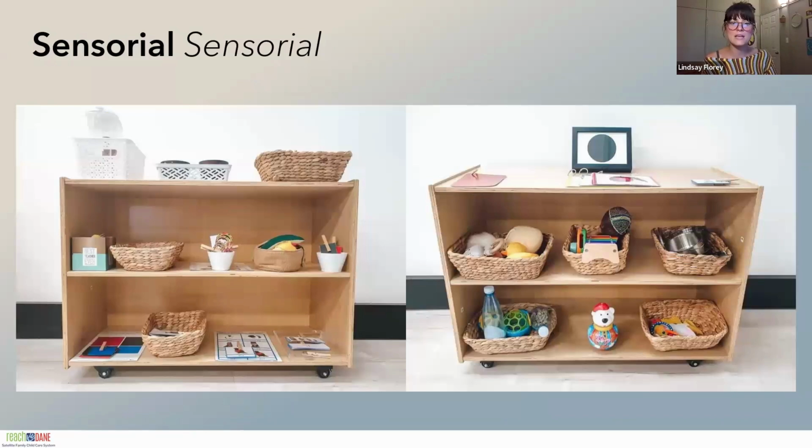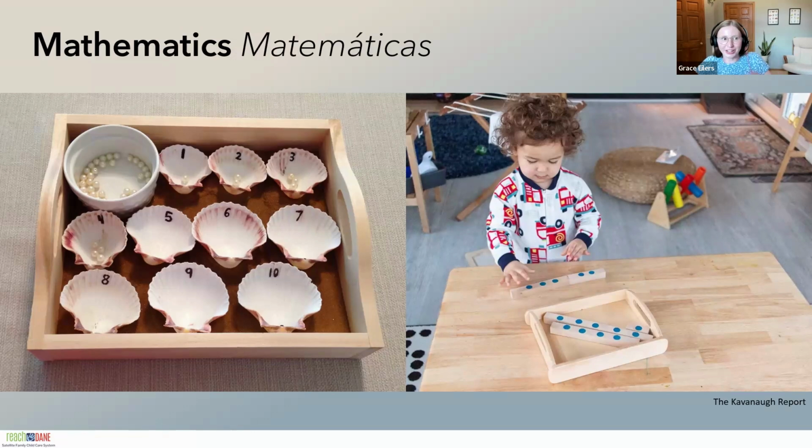So here are 2 examples of some sensorial shelves. You notice how the baskets allow children to easily carry their work from one area to the other. As I mentioned earlier with the dumping of the basket, having shorter or narrower baskets or trays makes them easier for the child to carry as opposed to just materials on the shelf that are not in a container, but it also gives them an easier way to visualize and see the materials there.